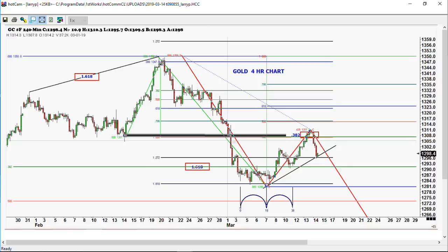To me, the 1290 level is very, very important. Below that, 1291, anything below that tells us that we're most probably getting ready to have a pretty significant reaction to the downside. So this ABCD pattern at the 382 with all of that stuff that was occurring is just incredibly important, folks. I want to highlight that ABCD pattern again because it is that important.